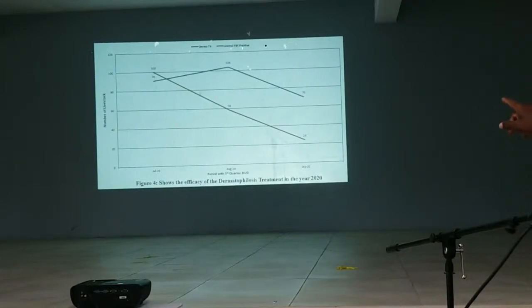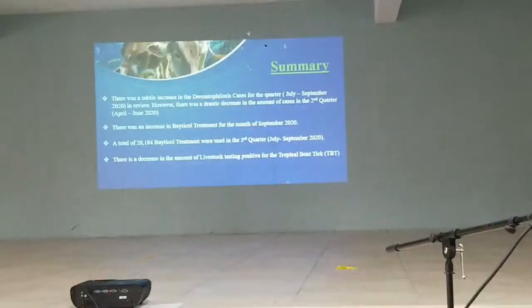And if you compare it with that blue one above, you will notice that that also started falling as a result of the tropical bont tick falling. So the tropical bont tick population fell, and the disease also fell. So there's a direct correlation between both of them. So we always try to encourage you, use your bait gun fortnightly, every 2 weeks, so that you will not be affected by the disease.